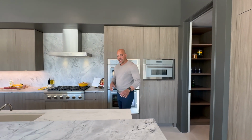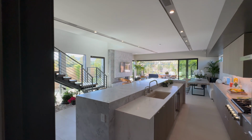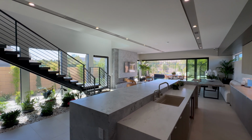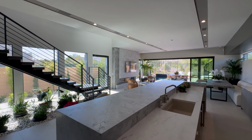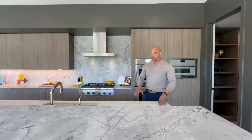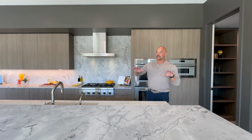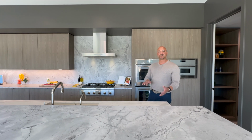What's kind of neat about this island from this perspective is you have this elevation. It's about a 6-inch elevation to the bar top stools. So keep your drinks, your food up there. But what's kind of neat is your prep area is recessed 6 inches below. So it kind of just keeps the clutter to a minimum. I kind of like this stair step.